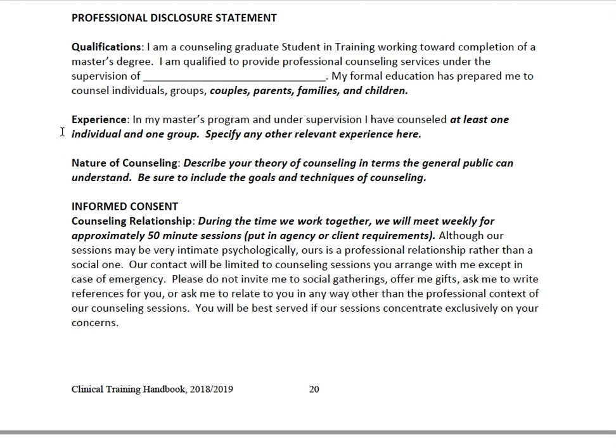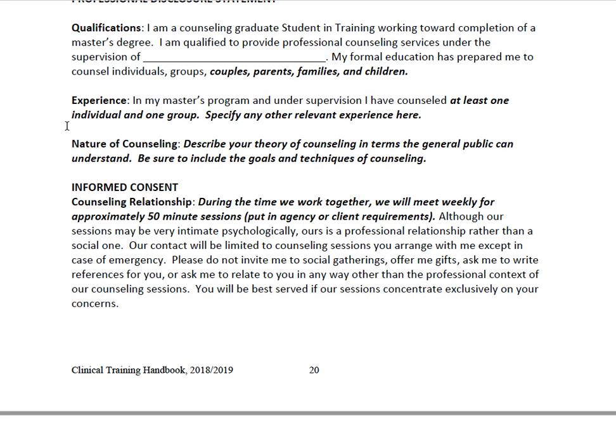Experience. In my master's program and under supervision, I have counseled, and you want to place at least one individual or one group. Specify any other relevant experience here. And of course, you're not naming your clients' names or any personal information.